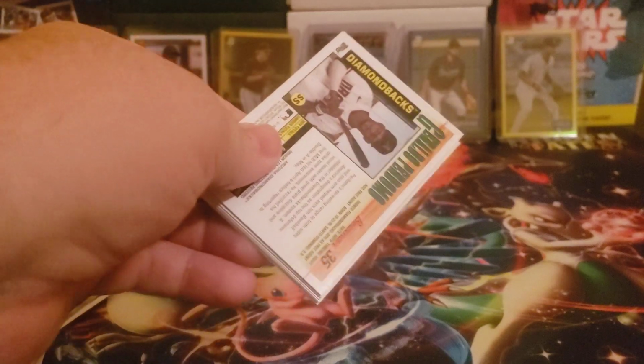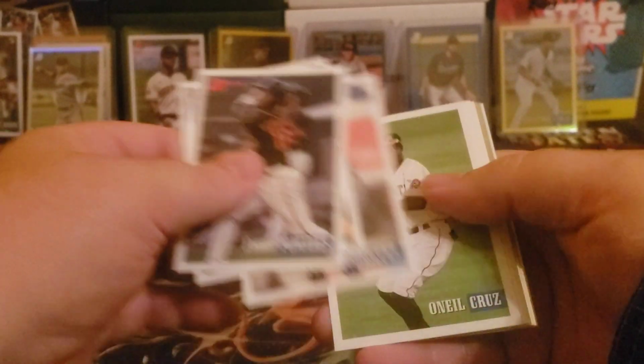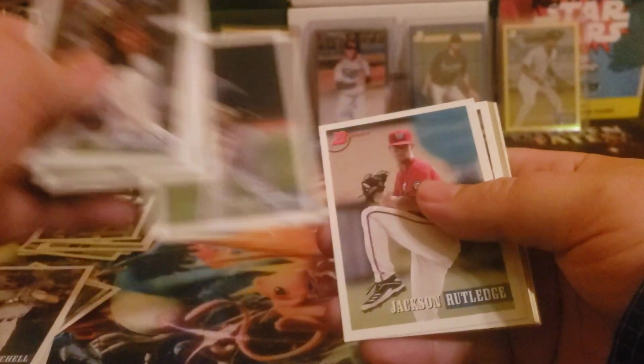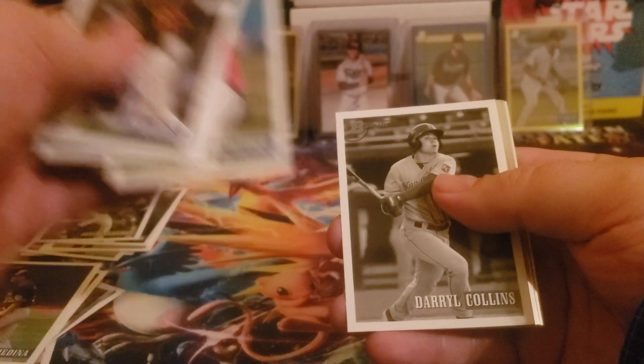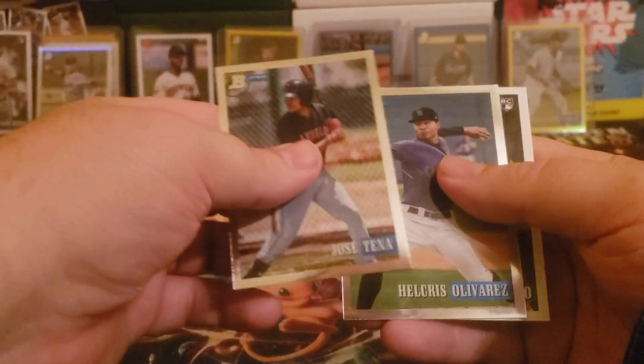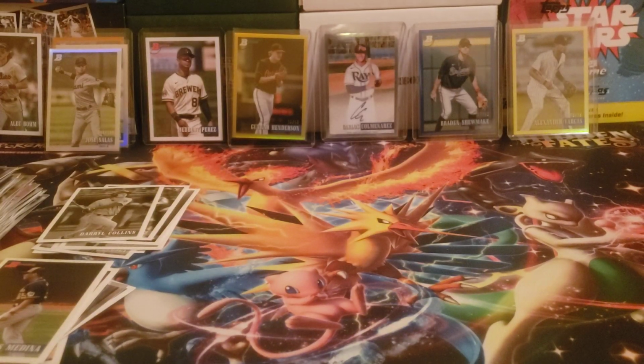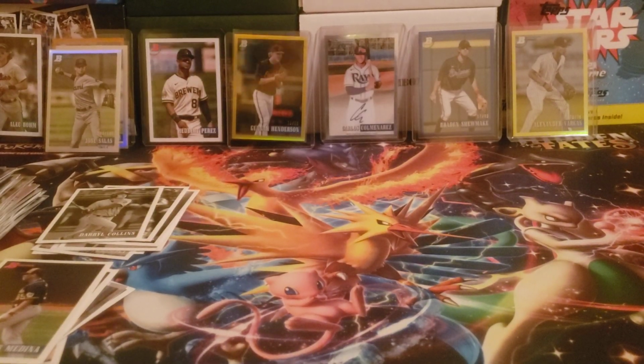Last pack. Here we go. Just base chrome cards. Luis Medina, the Brewers, Darryl Collins, black and white, Jose Tania, and Elcris Olivares with a Gerardo Perdomo to be the last card of the box. So there you have it, folks.